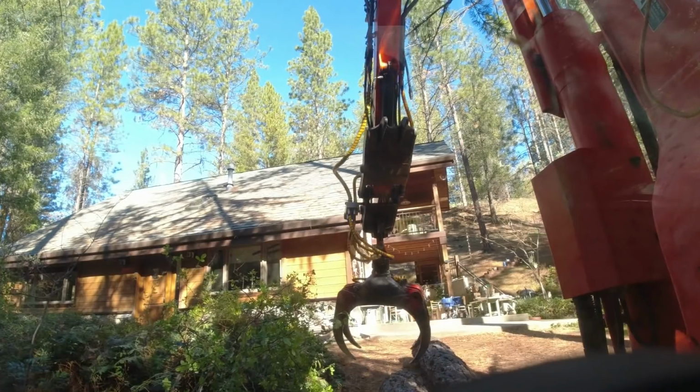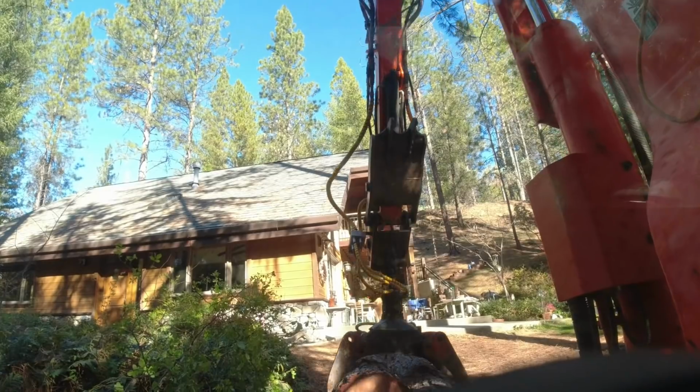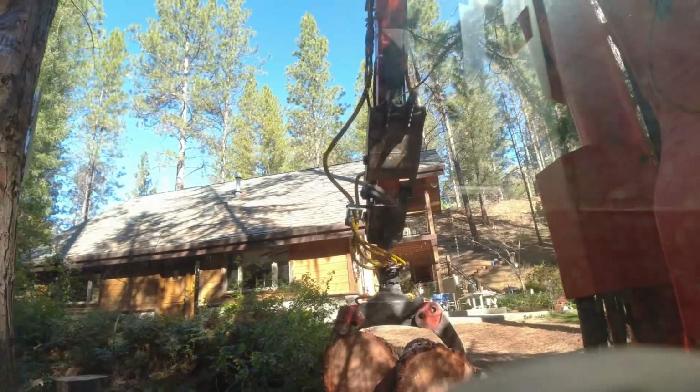Because she just didn't want these bushes right here hurt, and I think we actually bumped them more than we would have if we'd just fallen the tree. But we'll get these things out of here chipped up, and hopefully I won't be coming back.